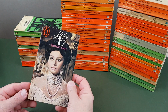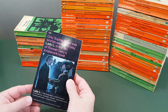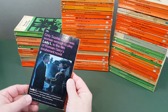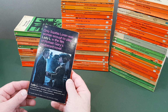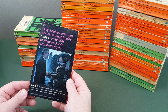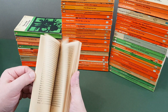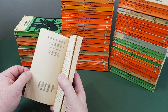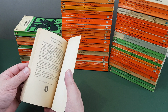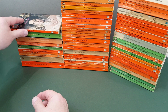So Lady L, Romain Gary. Only Sophia Loren was woman enough to play Lady L in the film of Romain Gary's exuberant novel. Sophia Loren and Paul Newman. Oh, and David Niven, directed by Peter Ustinov. What a lineup. Let's have a look. Where are we date-wise now? Still 1965. Not exactly a long novel. It's only just a touch over 165 pages.